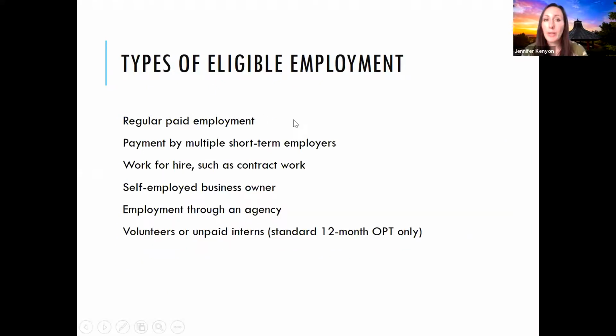Types of eligible employment include regular paid employment, any type of job that you would normally think of, really, that pays you a regular salary or hourly paycheck. You can also be employed by multiple employers. You can work for hire, such as contract work. You can be self-employed actually on OPT. You're allowed to be employed through an agency, and you also can do volunteer work or unpaid work during OPT. Again, only for the initial 12 months of OPT, not during STEM OPT. So any of these types of employment will work.